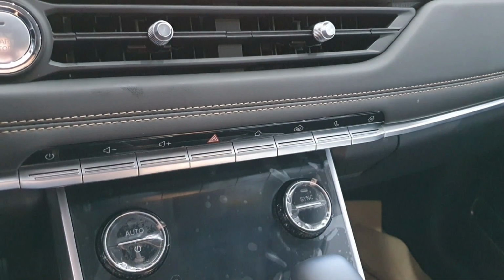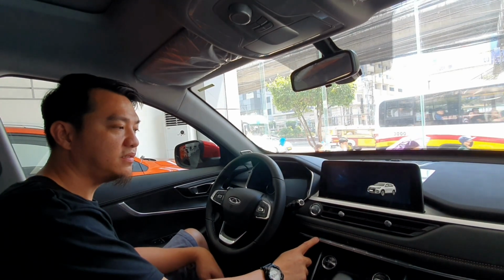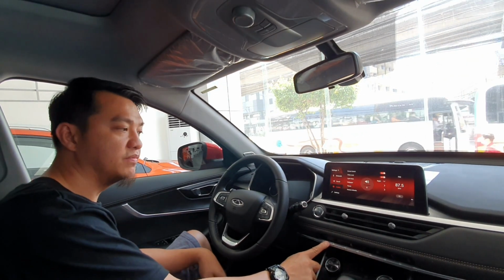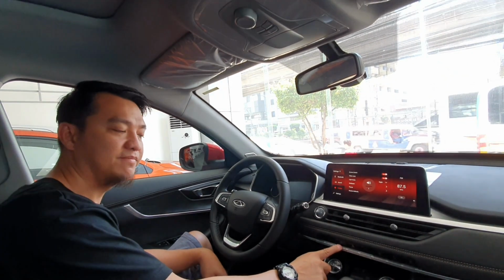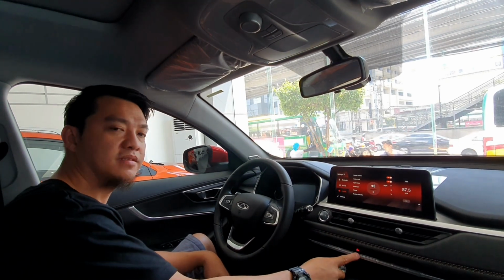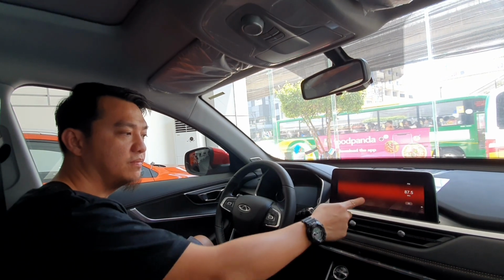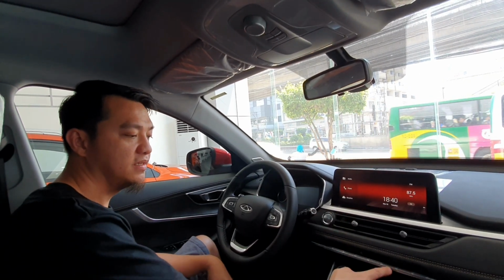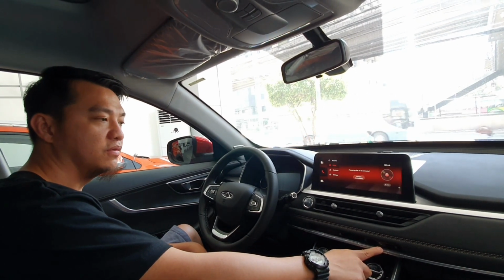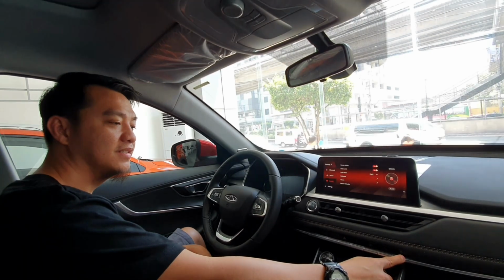Again, on and off for the infotainment, volume down, volume up, and then hazard control, home para pumunta sa home screen, and sync. And kung gusto mong tumawag, and the settings.